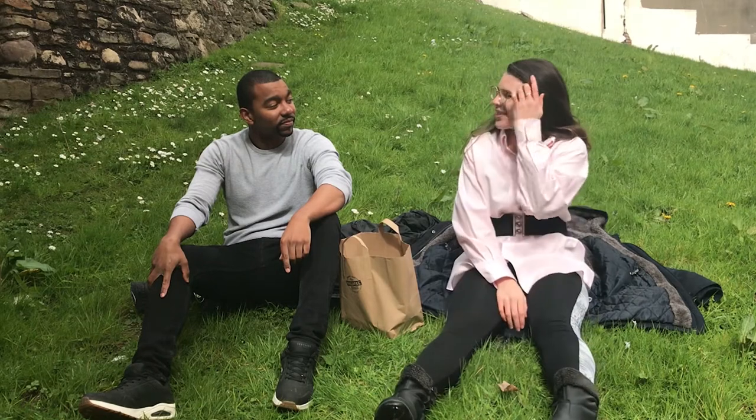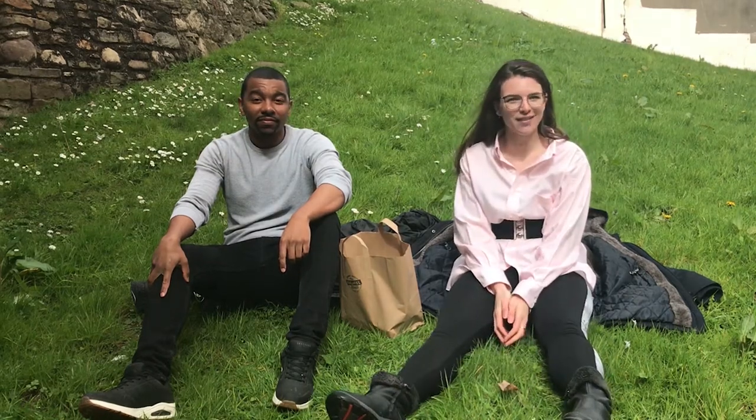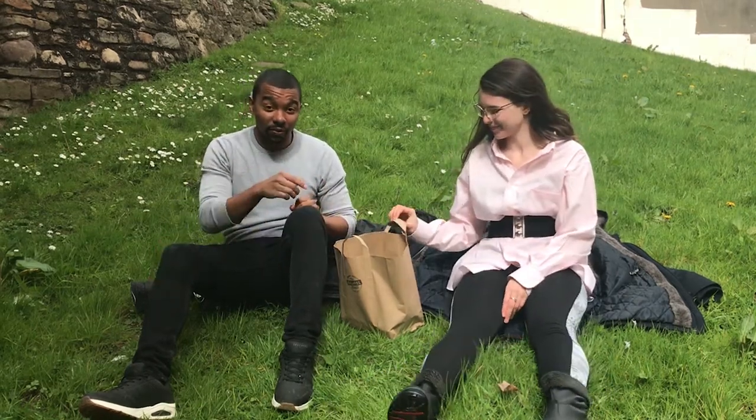By the castle now, we're just sitting on this nice bit of grass right next to it. Honestly, the castle's so big, you can sit anywhere. There's nice benches, but I don't know, this spot just looked nice. So here we are. I can't wait to delve into this, so let's get started.